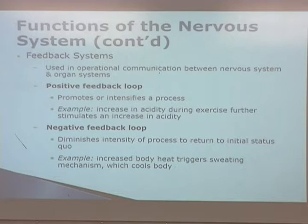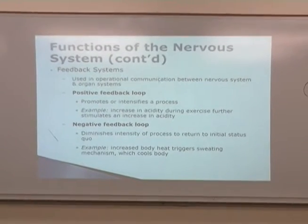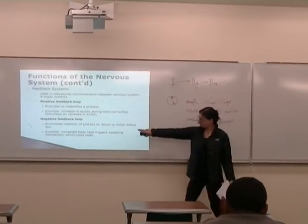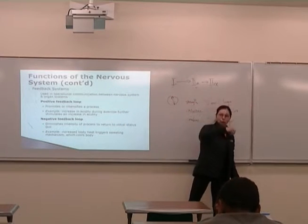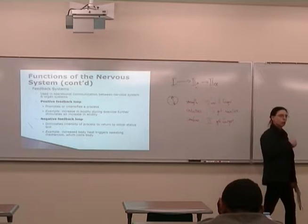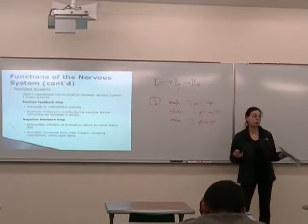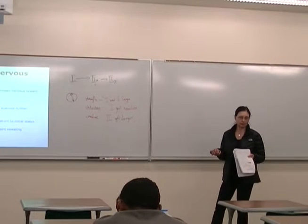Negative feedback loops reduce the intensity of a process that's going on, so they damp it down. So increased body heat triggers sweating because we see increases in temperature. We don't want to keep increasing temperature, we need to cool the body down. So the sweating is a negative loop because it helps to cool the body via evaporation. We don't want to overheat. Overheating can kill people. We read stories all the time. People die because they've been exercising in the heat, particularly when they've allowed themselves to get dehydrated.